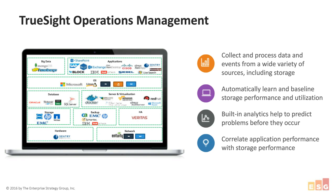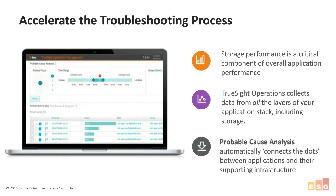And the key thing is because we are collecting data from everywhere, including from the application layer, this gives us a really singular insight into the connection between storage and application performance. We can correlate the two and understand when one might be causing a problem with the other. A major part of what TrueSight Operations Management delivers is automated troubleshooting through our probable cause analysis engine.